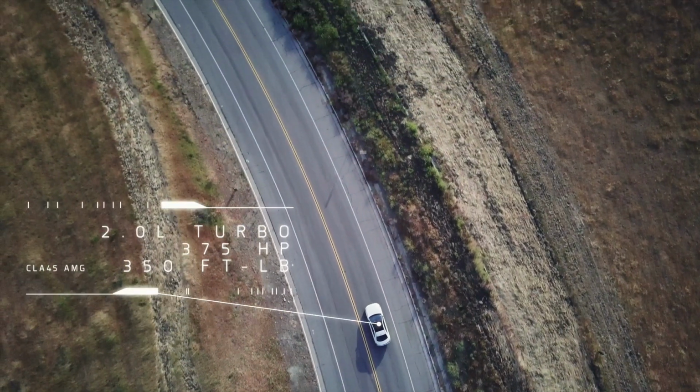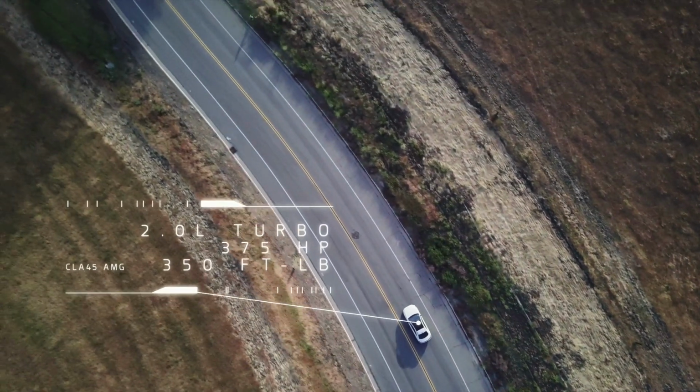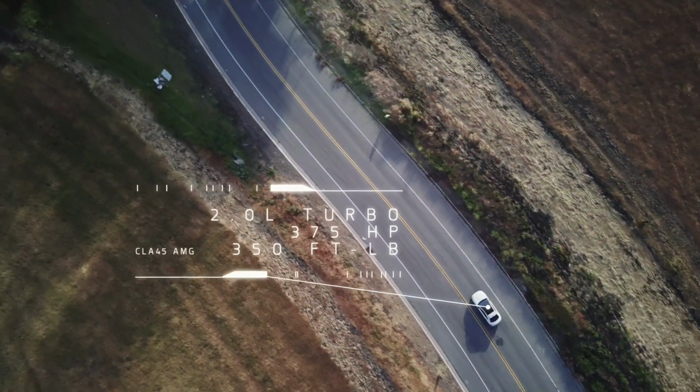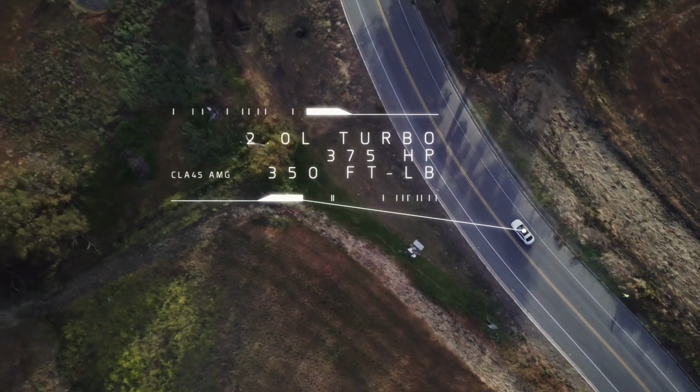Alright, let's talk performance about this car. It's a 2-liter turbocharged engine which produces 375 horsepower and 350 foot-pounds of torque. It makes 0 to 60 in 4.2 seconds. So for a 2-liter engine, it is very impressive specs actually. And I think this is the most powerful engine in mass production that you can get, 375 horsepower from a 2-liter engine.